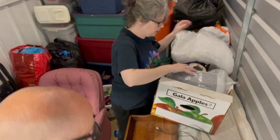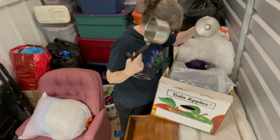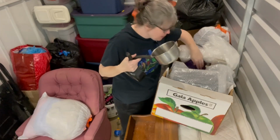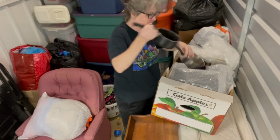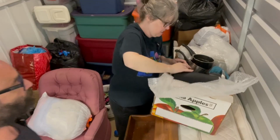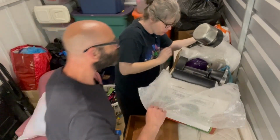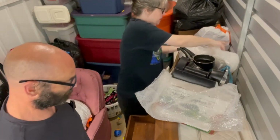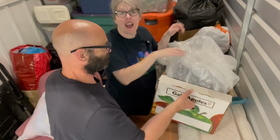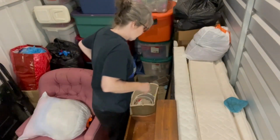Gala apple box. Apparently they had the whole Farberware set, because there's more in here. There's a toaster. There's a pizzelle maker. A Keurig. Sorry, it slid. I pinched my finger. All right, we'll go through the rest of it more when we get home because I've already proved that I can't take the boxes apart and get them back together again.